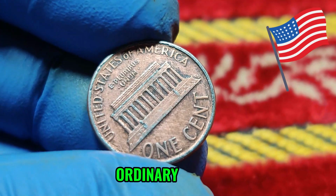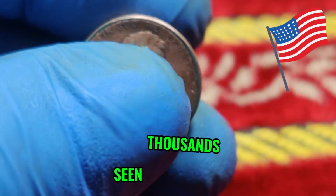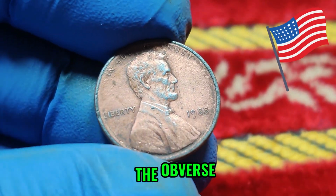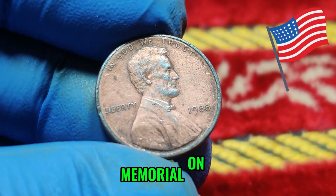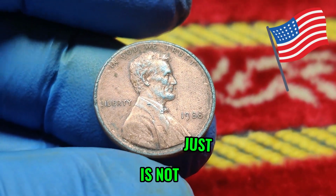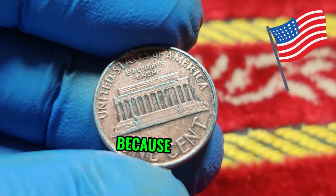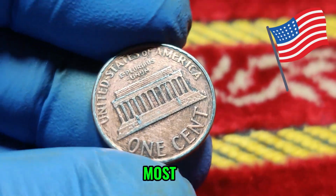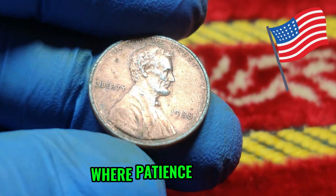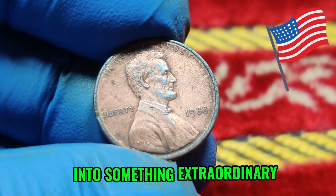Imagine holding an ordinary-looking 1988 Lincoln penny in your hand. The kind you've seen thousands of times in your life, with Abraham Lincoln's proud profile on the obverse and the Lincoln Memorial on the reverse. Now imagine realizing that this exact coin is not just an old piece of copper-coated zinc, but a multi-million-dollar treasure because of subtle differences invisible to most eyes. That's where the magic of coin collecting begins, where patience, curiosity, and knowledge turn something common into something extraordinary.